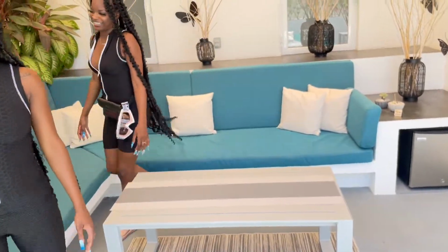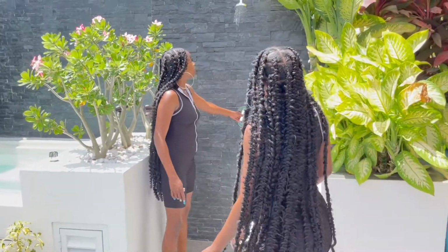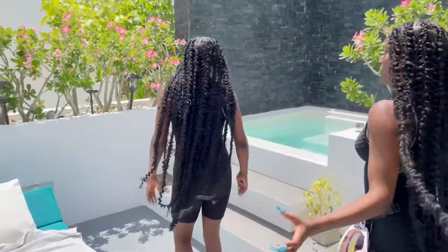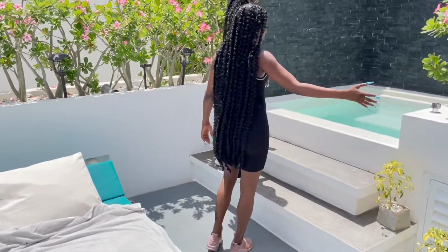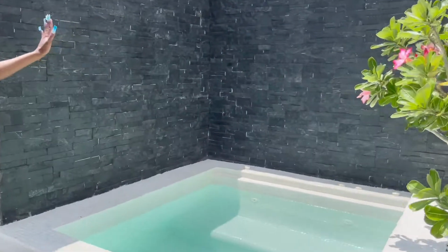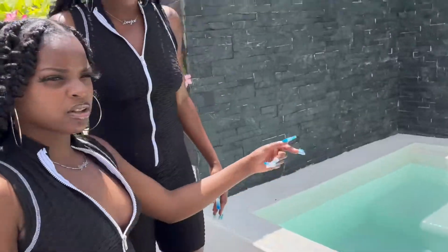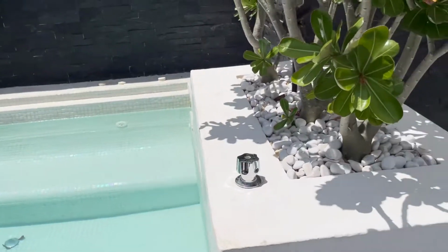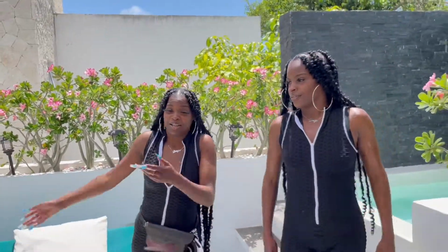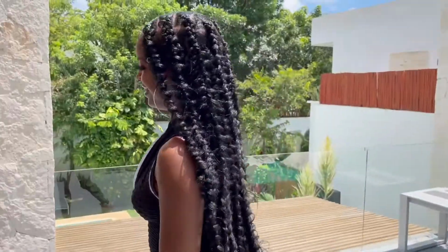All right, and then right here is another shower. I don't know if it works or not. And then we got the jacuzzi. It looks kind of smaller than it did in the video. Do the little jets. It's another little lounge area. I don't know who's going to be out here because my sister wanted to sleep outside, but I don't know what happened.